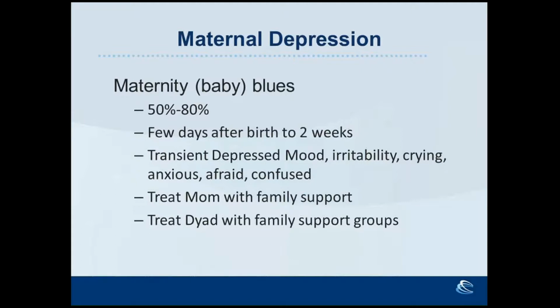So maternal depression, maternity or baby blues. 50 to 80% of women will have just the baby blues. It happens in the first few days to 2 weeks after birth. It is a more transient, depressed mood with some irritability, crying, anxiousness, and she may feel afraid or confused. And what do you do if you find that a mom is just having the baby blues? You ask her to reach out for support from the family. You also ask the family to support the diet of the mother and the child to make sure that she's having the help she needs to provide bonding care with that baby.